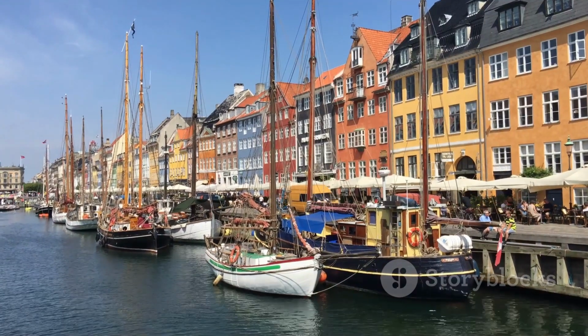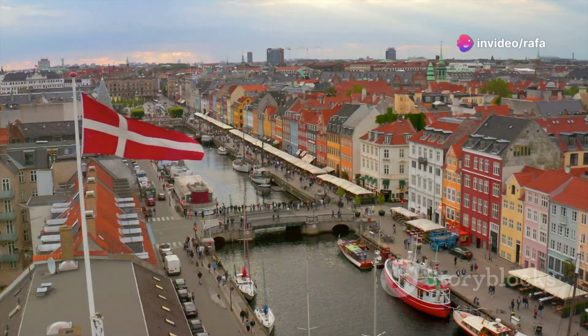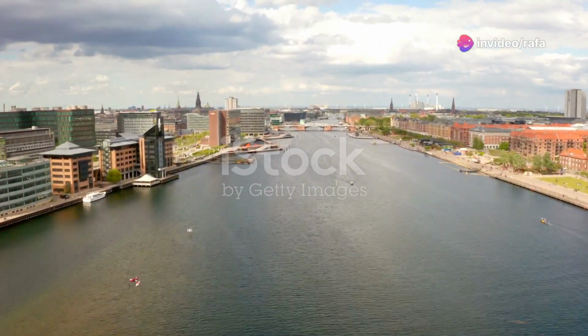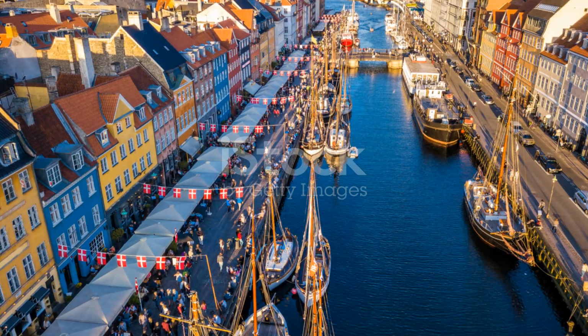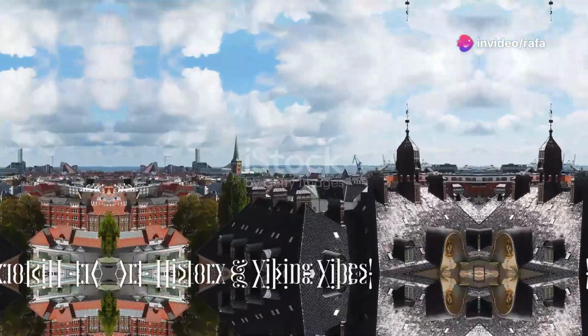Now let's talk about Nyhavn, the picturesque harbor that's practically synonymous with Copenhagen. The colorful buildings lining the canal are straight out of a storybook. Grab a coffee, soak in the atmosphere, and just enjoy the vibe. Before we move on, I gotta mention Christiania, a self-proclaimed autonomous neighborhood built on alternative lifestyles, art, and a relaxed attitude towards certain substances.